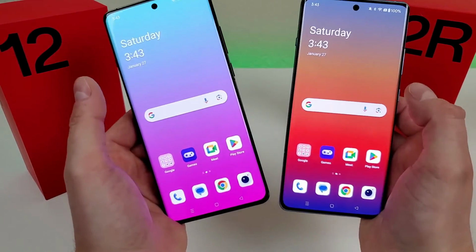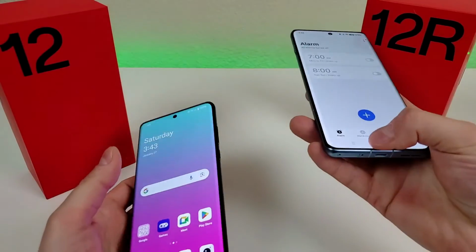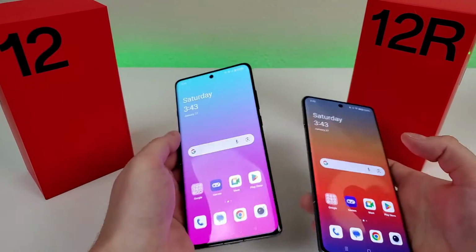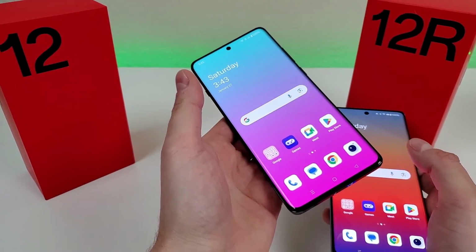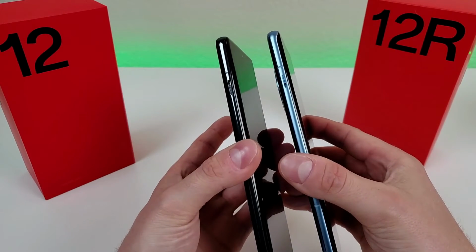Now with both phones, we are getting NFC, we're also getting IR blasters, so you can use the phones to change the TV channel, for example, or change the volume on your TV. So that's really cool that both phones offer that. And with the OnePlus 12, we are getting IP65 waterproof and dustproof ratings, but there is no rating for the OnePlus 12R.